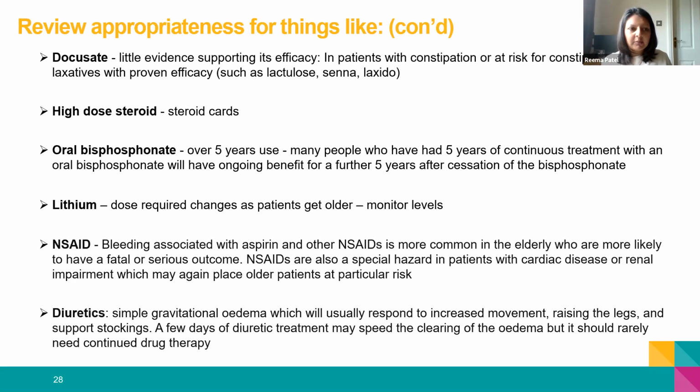And then lithium is always one that would perk my antennas. It has a very narrow therapeutic window, and as patients get older, the dose requirements change too, mainly because they have a reduced volume of distribution as you get older, and reduced renal clearance as well.